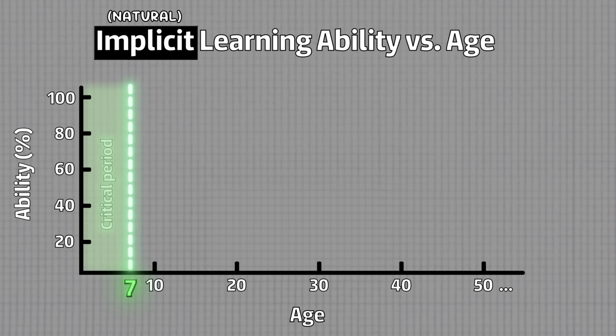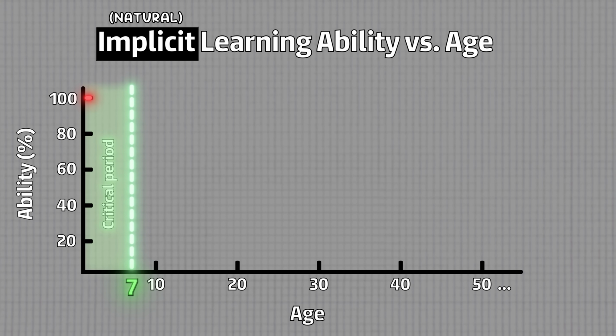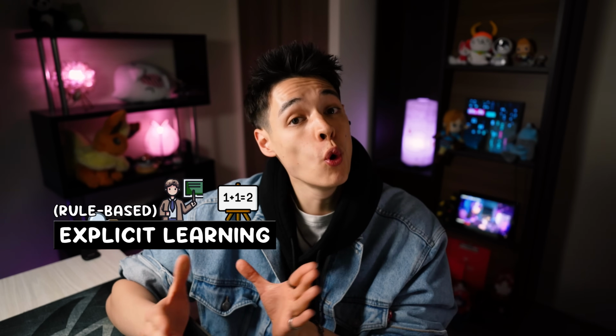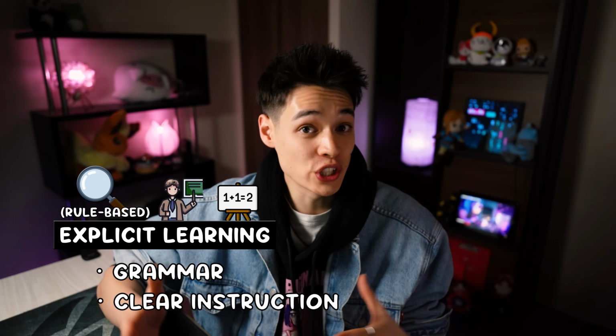And I've heard many people say, "Well, we didn't need grammar to learn our native language. We just picked it up." But your brain is not as flexible as a child's anymore. Research shows that around 7 years old is the critical point, the point at which implicit or natural language learning begins to fade. Adults excel more at explicit language learning, which is rule-based learning, like through grammar and clear instruction.